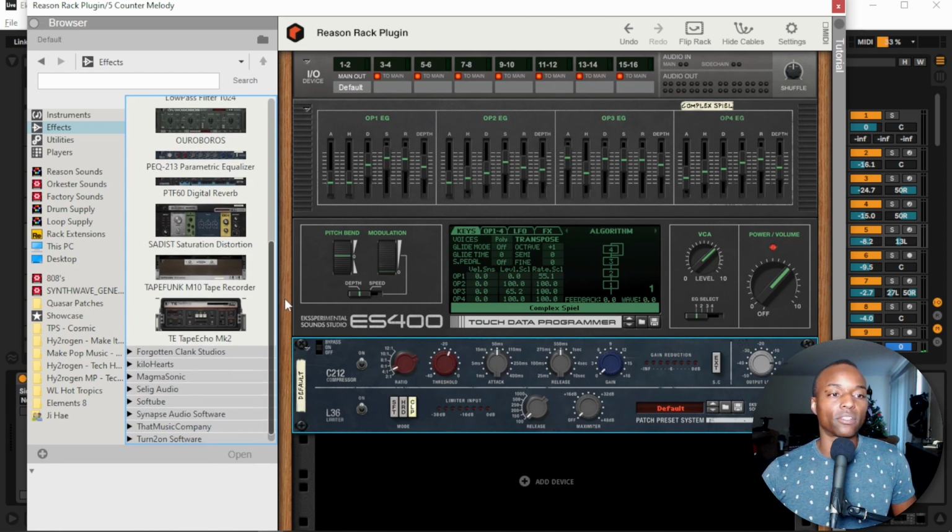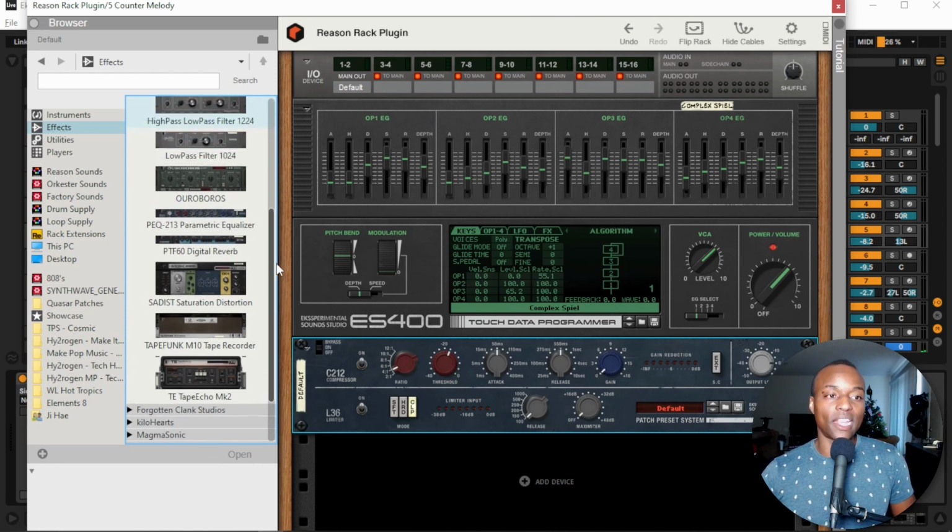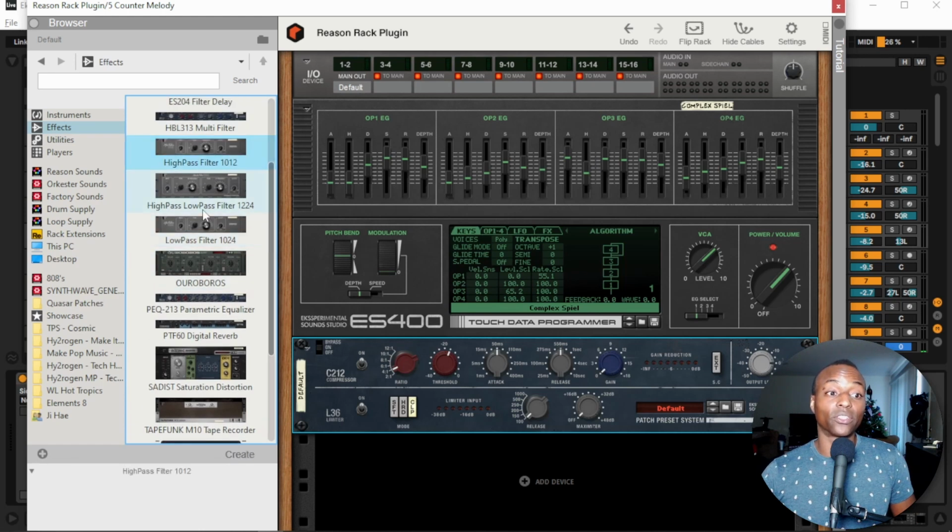For me, the standouts are the tape, the Sadist, and these filters. Oh, and the EQ, but you can get an EQ anywhere. It's mostly fun to use this EQ because it's limiting, and that can be inspiring. It's not a must-have for me. These, however, kind of are. I'm rambling. I'm obviously happy with these.